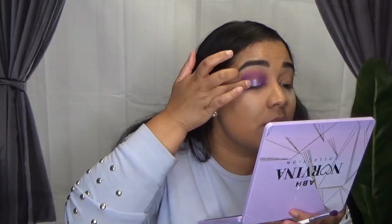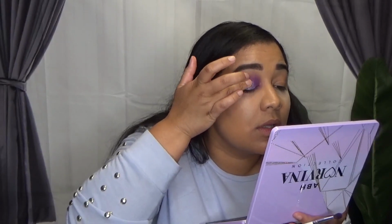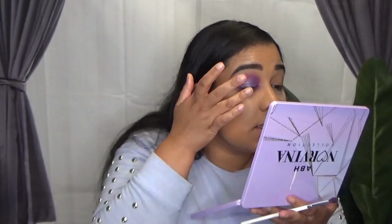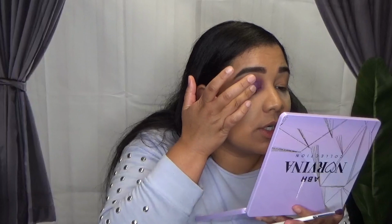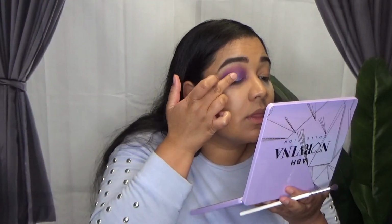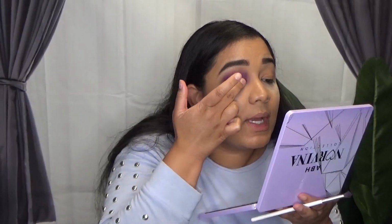Now with my finger, I am going to go into that C1 right here and apply it in the center. I am seeing a little bit of patchiness right over here. I don't know if you guys can see, but I am seeing a little bit of patchiness. Not too much though. It looks like it was coming from the darker shade. Alright, I'm going to go back in because I want to intensify that shimmer. Oh my god, this one is so rich and creamy. I love it.